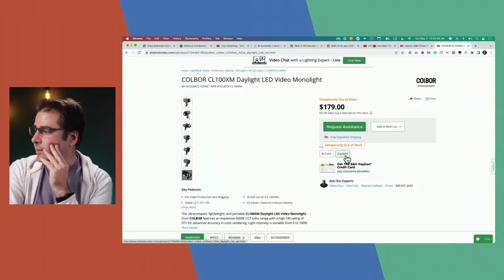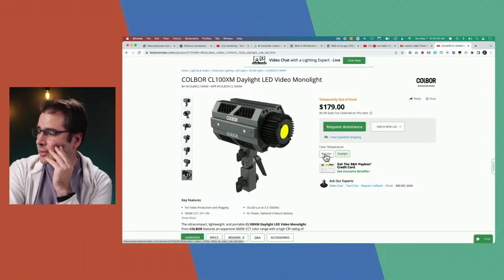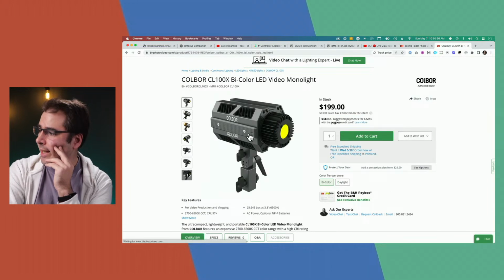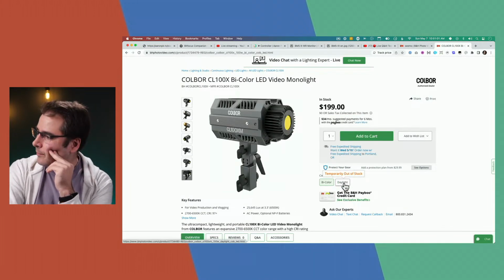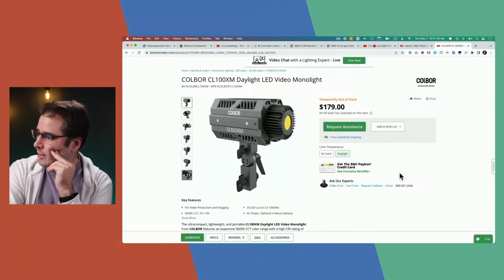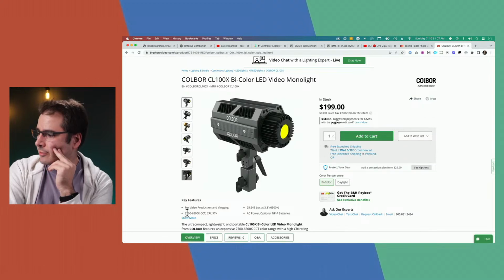This one is the daylight, so it's 5600 Kelvin, and they have a version of it that is bicolor, which is just the X model, and it's a little bit more expensive, and that one is in stock. I have the XM, which is just daylight. Bicolor goes from 27 to 65, which is a good range.